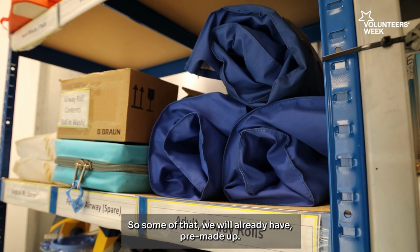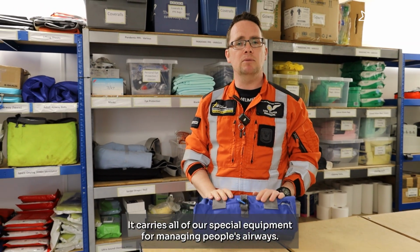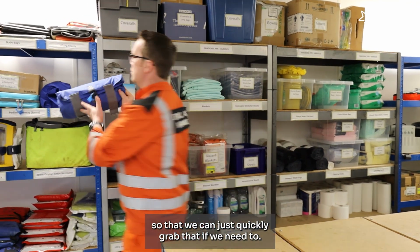So these are our airway rolls, for instance. It carries all of our special equipment for managing people's airways, and we have them tagged on the shelf so that we can just quickly grab that if we need to.